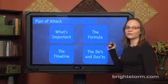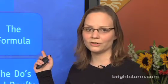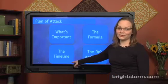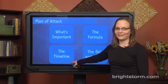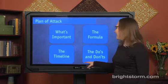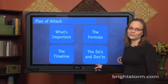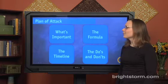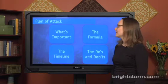Next up, we're going to talk about the formula. What is the structure of a good SAT essay? What do you need to do to make the graders happy? Next up, the timeline. How should you allocate your 25 minutes to make the most of that limited amount of time that you do have? And lastly, what are some of the do's and don'ts to watch out for? What gets people? Let's start with number 1, what's important.